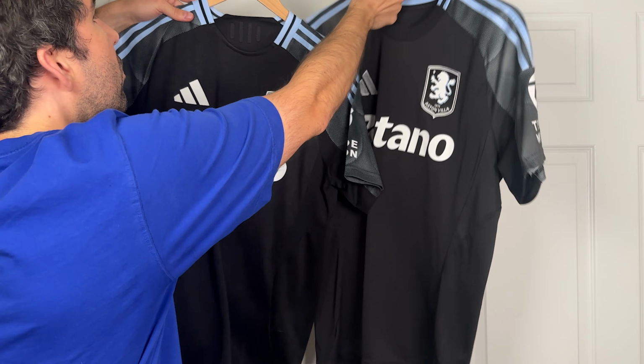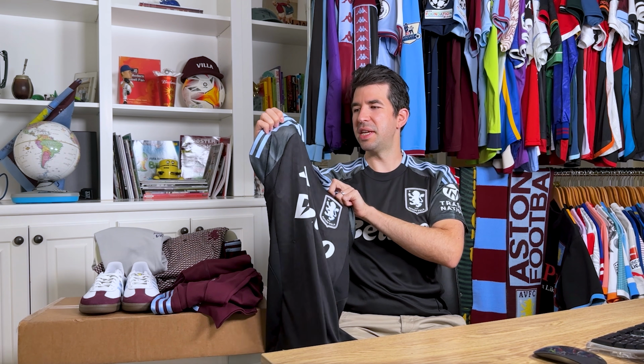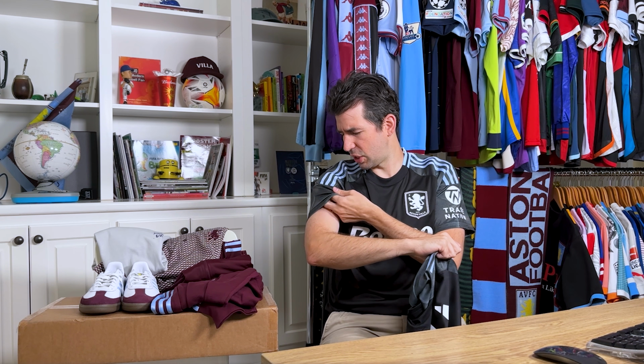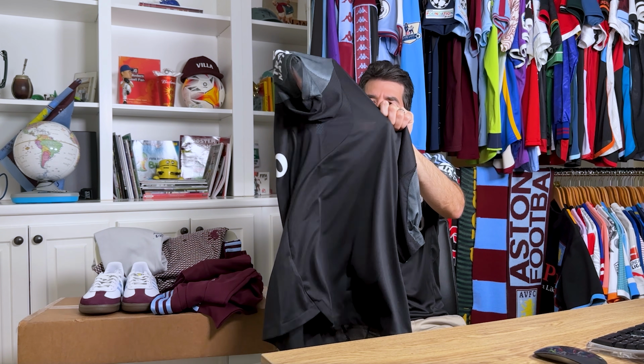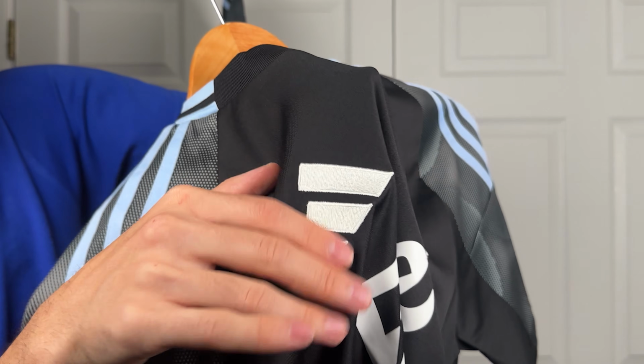Let's try on the replica. So right away, going from one to another, I can tell that this authentic is a little bit more premium. We saw the sleeve stretching. This one stretches actually quite a lot more in the sleeves. In the shirt, maybe not as much. As I was showing you in the comparison video, this one is almost transparent. On this authentic, it's a few different pieces of fabric.